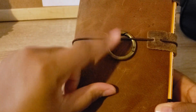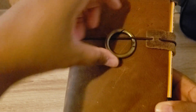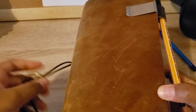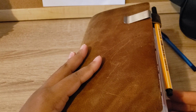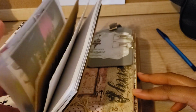This is actually a keyring clip, and I just pulled it off and put it on here. I thought it was so cute. But I actually ended up having to change out my weeks. And here's why. We're going to flip to my weeks really quick.